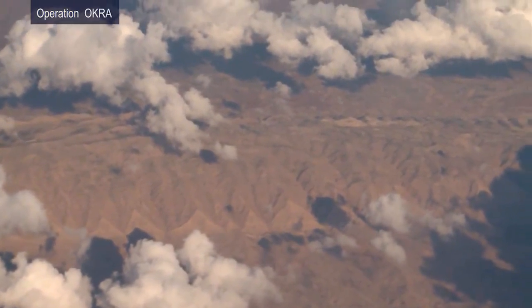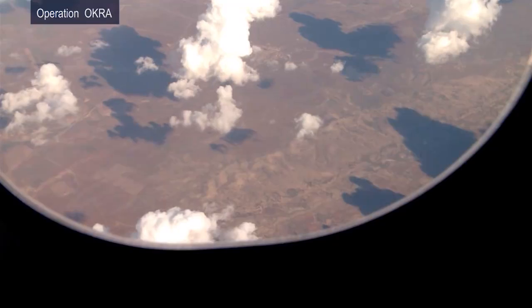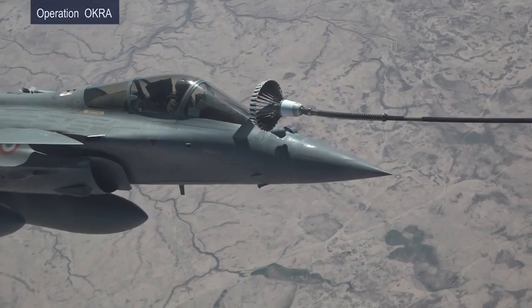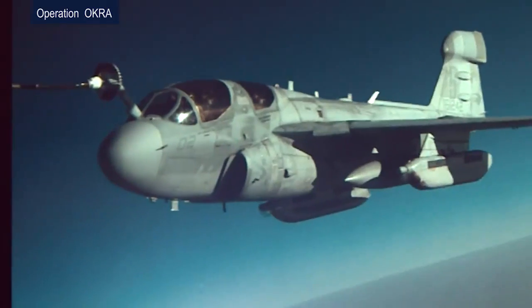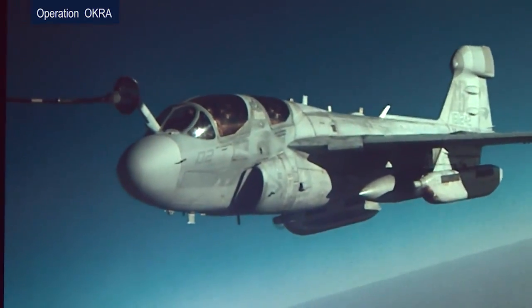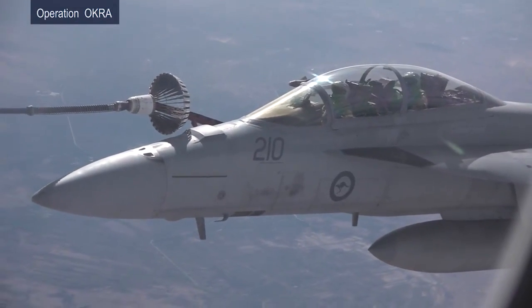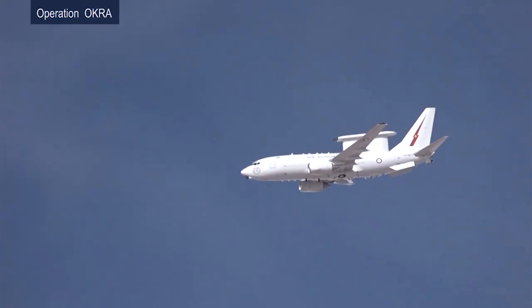the Syrian border. Today we'll be refuelling a number of coalition aircraft, including the British GR4 Tornado, the French RAAF fighters, and US Navy EA-6 Prowler aircraft. Now we also refuel a whole bunch of other aircraft, including our own Australian Super Hornets and E-7A Wedgetail aircraft.